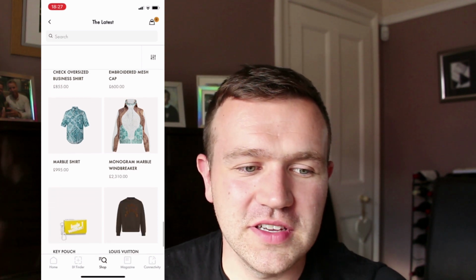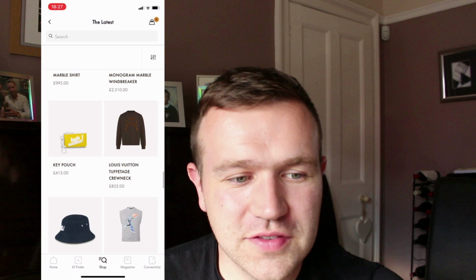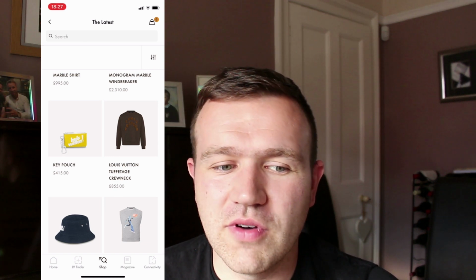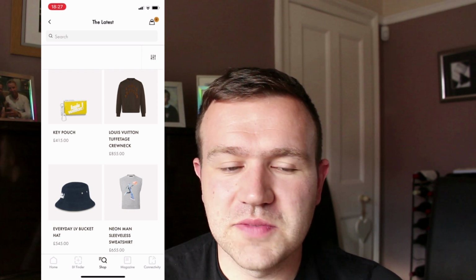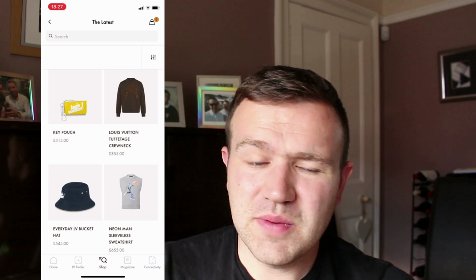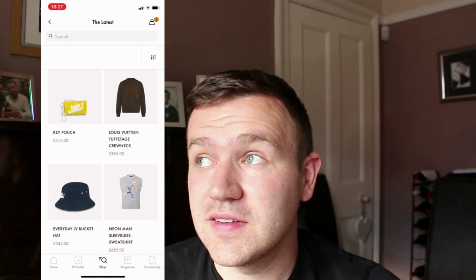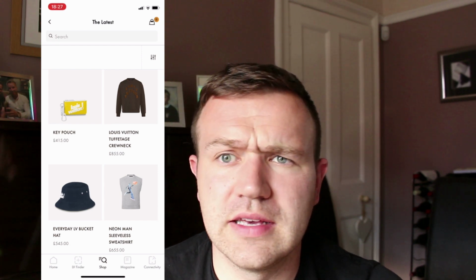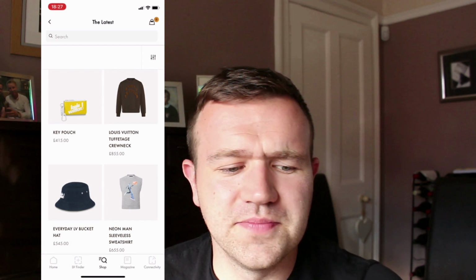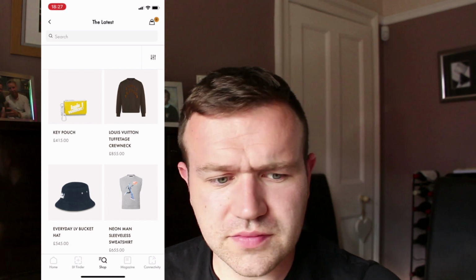I've got the key pouch in yellow, a little bit expensive I think, just for adding a little chain onto it, because, correct me if I'm wrong, I think that the clay that it kind of looks like it's based on is, I think it's 175 maybe now. I remember I bought mine for 130 like a year and a half ago. I think it was January 2020 I bought that. So yeah, it's quite expensive.